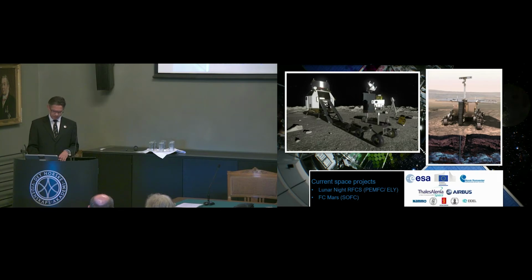Our regenerative fuel cell systems, the RFCS, is a closed-loop system in which solar power is used to split water into hydrogen and oxygen through electrolysis. When the system then enters the shade and the solar power is no longer available, the process is reversed and hydrogen and oxygen is fed into a fuel cell to produce power and water.